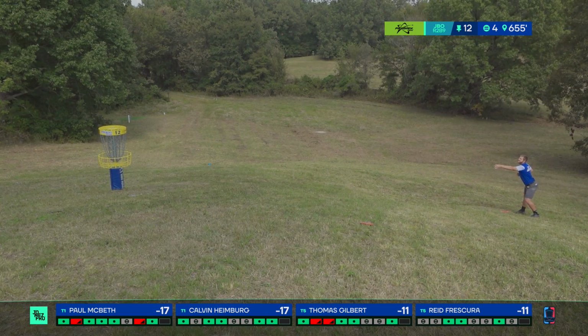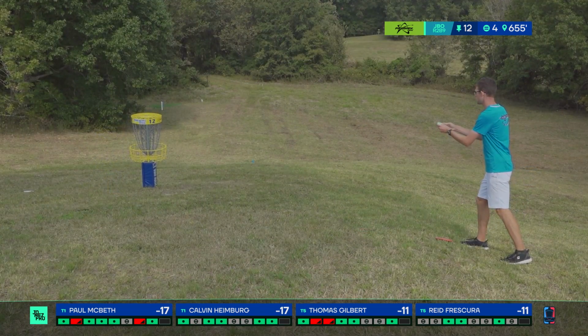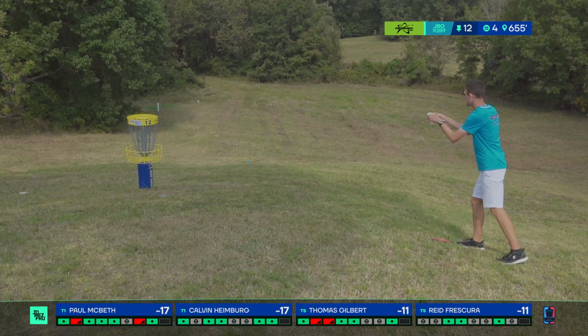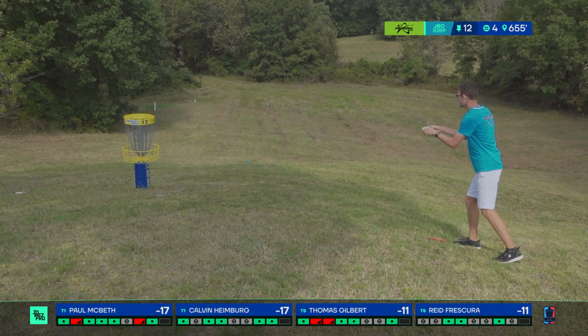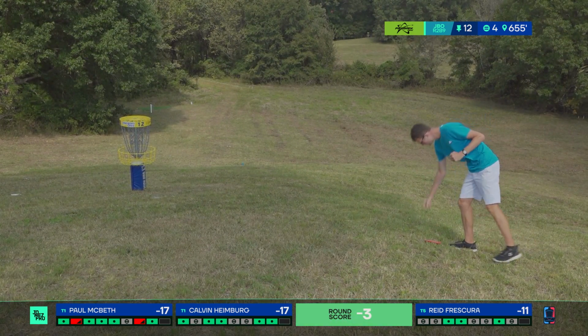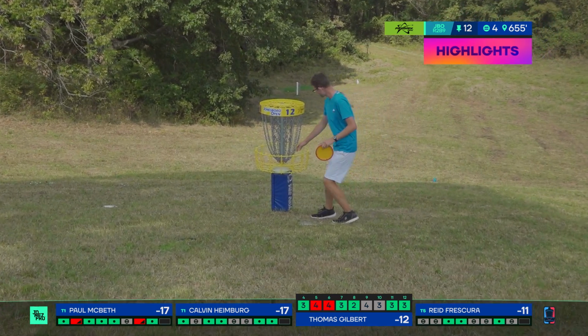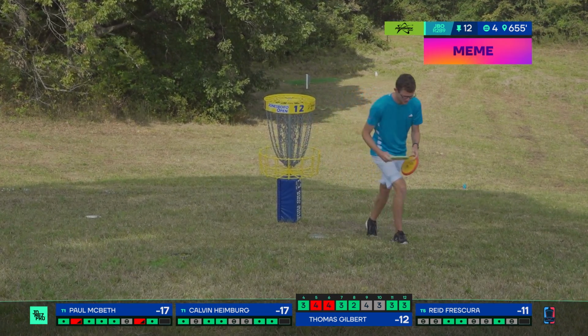This would be a great par. First real missed putting stroke from Reid all round. That'll be his first bogey as well. Oh, that's the advantage of going downhill. That was going downhill fast. Yes, it was.